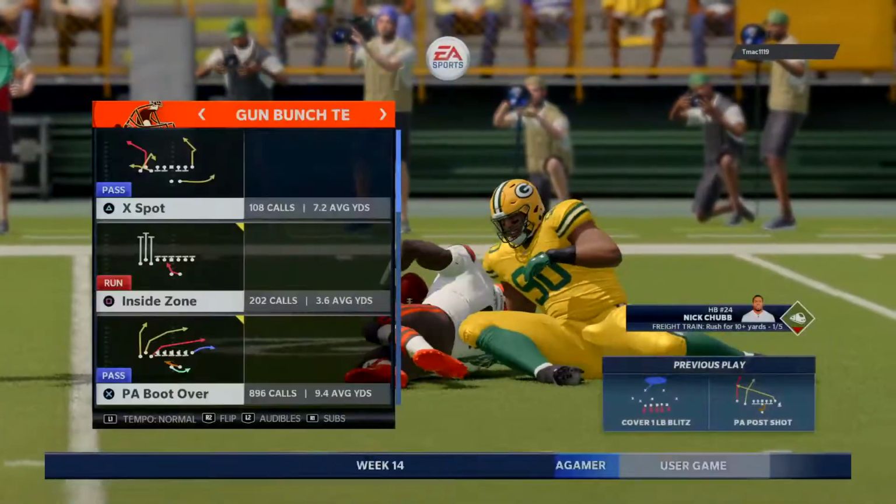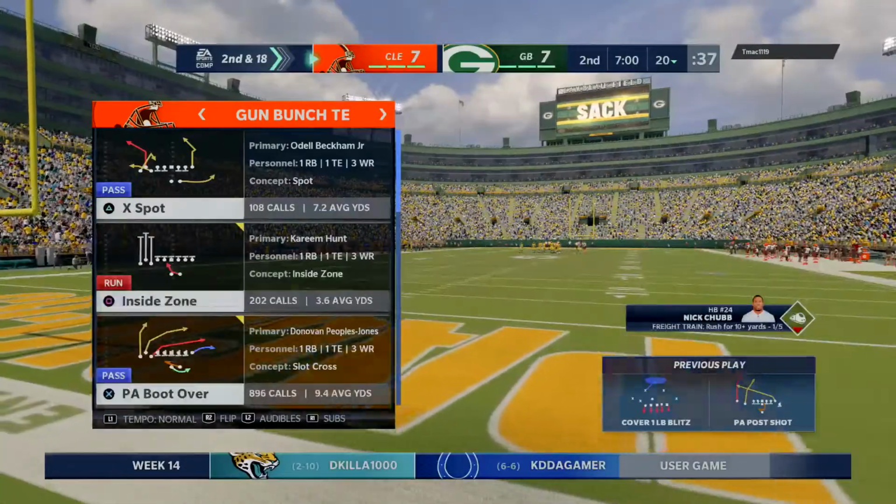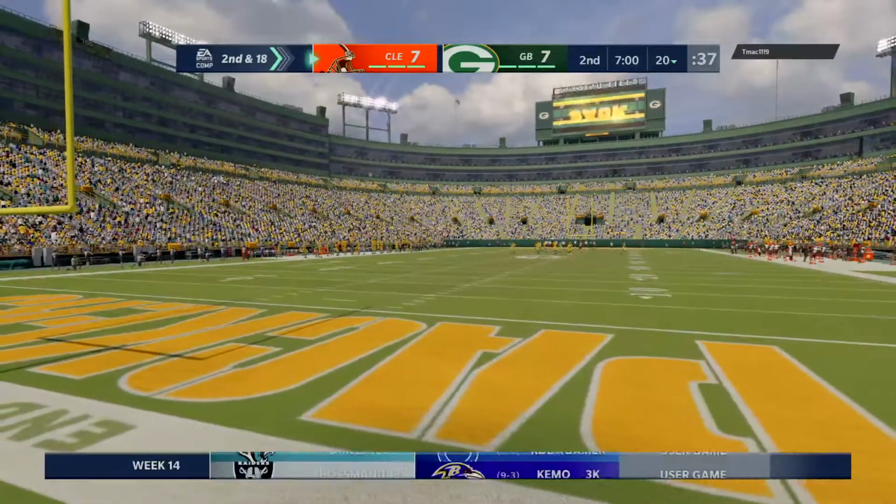The start of the second quarter, and it's the Browns in control of the football as they've got it with a second down coming up.